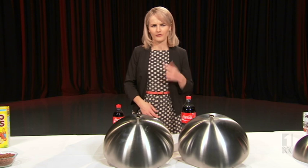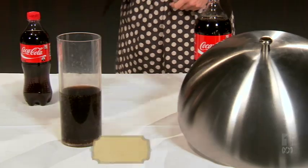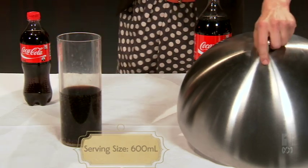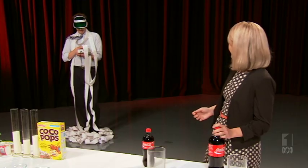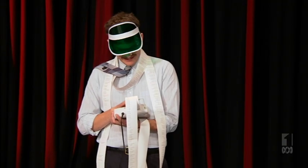So, if I want a single serve of Coke, I get this much from this bottle, or this much from this bottle. Does that clear things up? Huh? Damn, these guys are good. Hey, Australian Food and Grocery Council, have your people call our people.